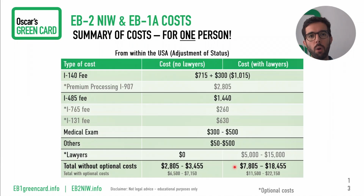Okay, so the total per person, and this is important, this is for one person, ranges between $2,805 to $3,455 for those of you that don't hire a lawyer and without optional costs, because otherwise it can go as high as $7,000. And then for people choosing to hire a lawyer, they will pay between $7,800 to $18,455 without optional costs. With optional costs, it can go as high as $22K. So you can see that there are a lot of ranges here, but it was important for me to provide all the optionality so you can calculate exactly where you stand.